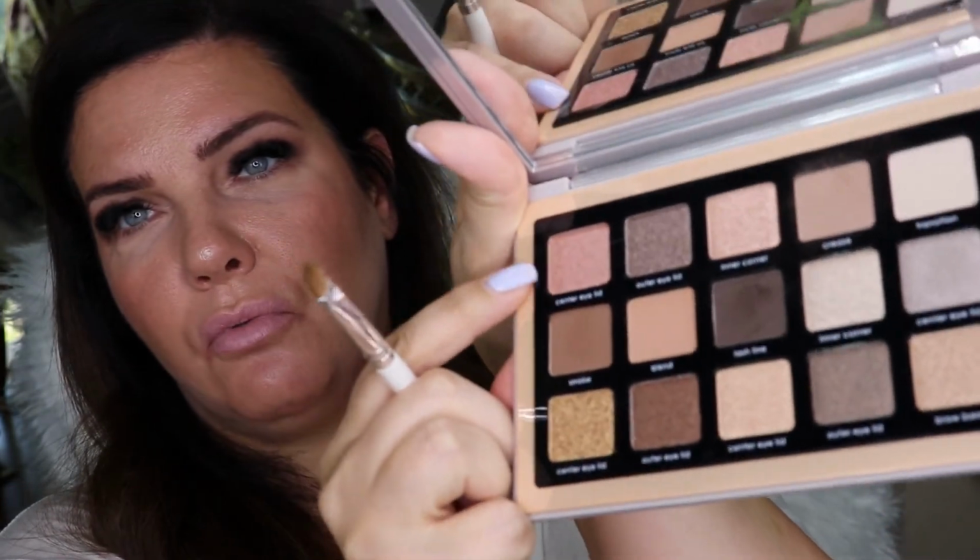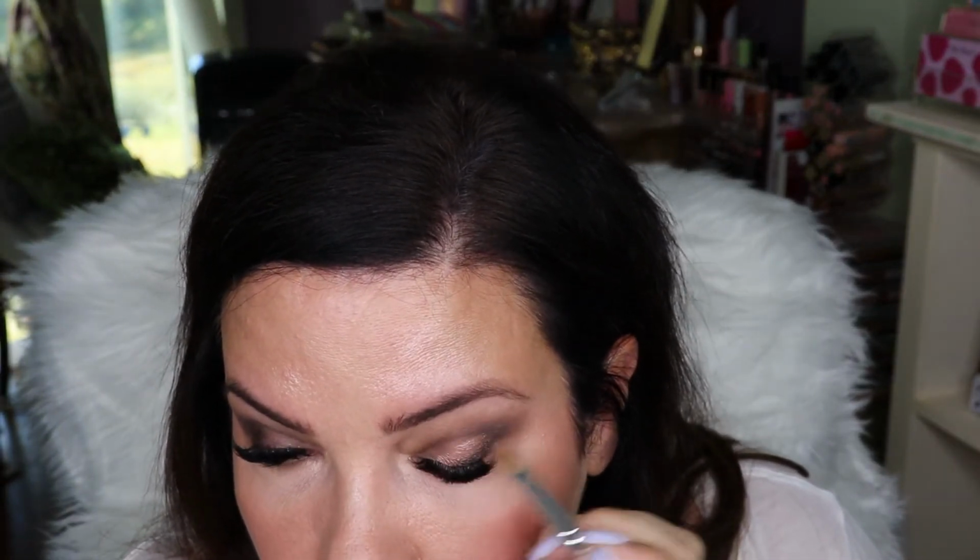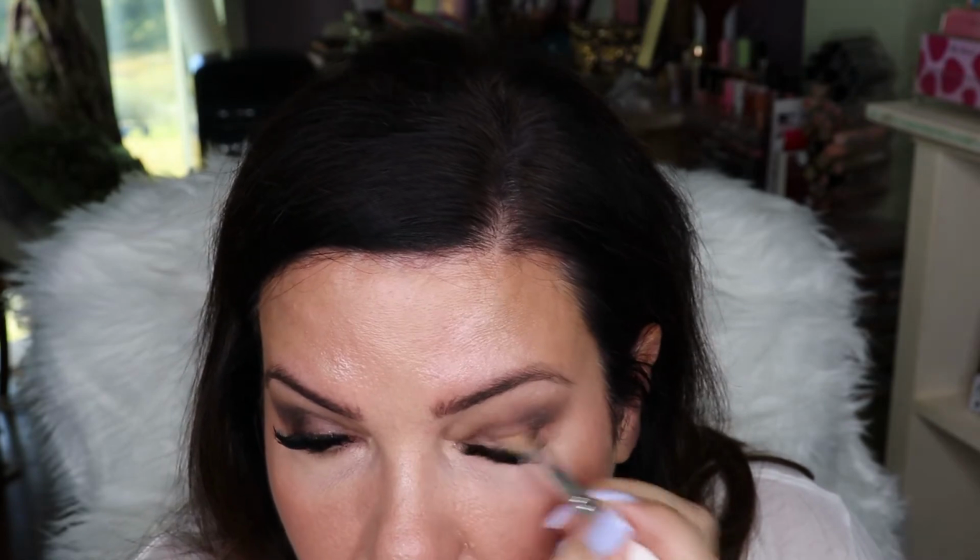Okay, so I'm taking my flat shader brush and I want it nice and bright. I don't know if I want it more gray or more pinky tone. I think I'm going to go in with this rose gold that's up here in the corner. It's called Center Eyelid. Oh yeah, that's pretty.